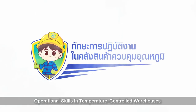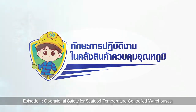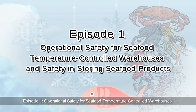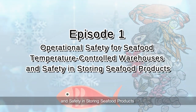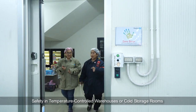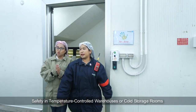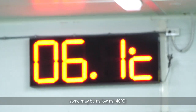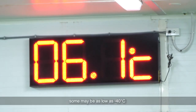Operational skills in temperature-controlled warehouses. Episode 1: Operational safety for seafood temperature-controlled warehouses and safety in storing seafood products. Safety in temperature-controlled warehouses or cold storage rooms. Each temperature-controlled warehouse has different temperatures, some may be as low as -40 degrees Celsius.